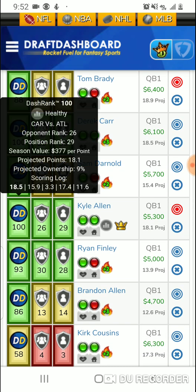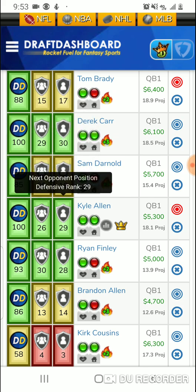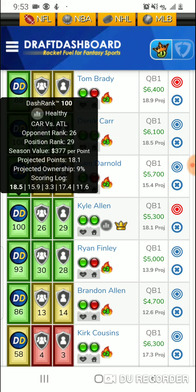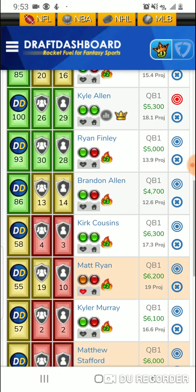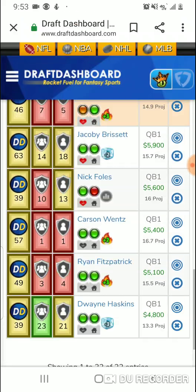Next up, I have Kyle Allen, 9% projected ownership going against the Atlanta Falcons. Falcons 29th against quarterbacks, 26th overall. Projects for an 18.1 value at 5,300. That's an excessive value, so I'll be interested there.